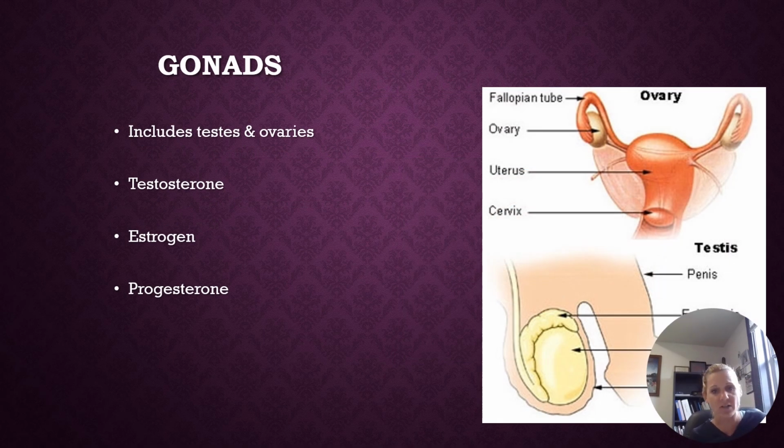Okay. Moving on to the gonads, or these reproductive organs. We have the testes and ovaries seen here. So we'll start up here with the gals. So you've got the ovaries. Here you've got 2 ovaries. You have a fallopian tube exiting from each of the ovaries.